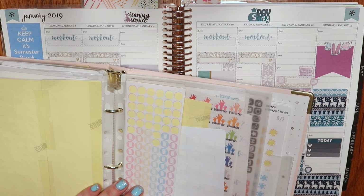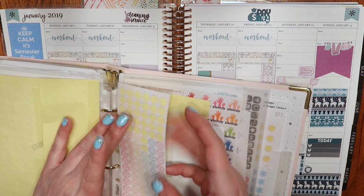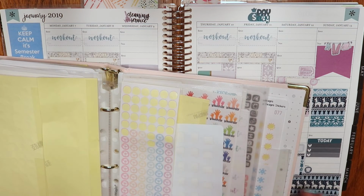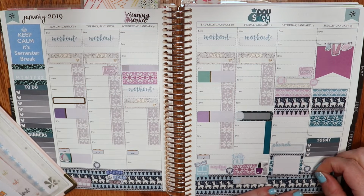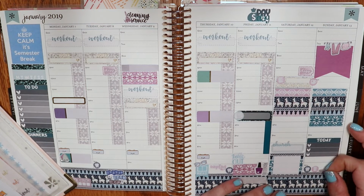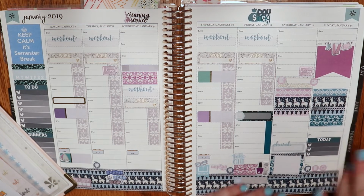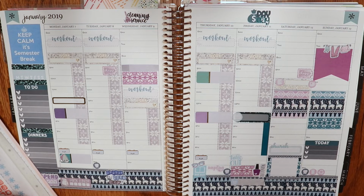For garbage and recycling, I think I'm going to use my Peaceful Mind Design. So trash and recycling, these go together every Sunday night. And I would remember, even if I didn't put these in here, I just like the way they look. Like I've said before, nothing makes you feel like a homeowner like walking that garbage out to the curb.